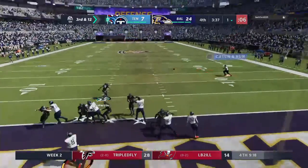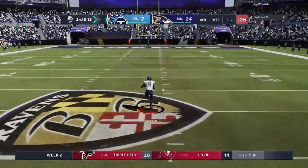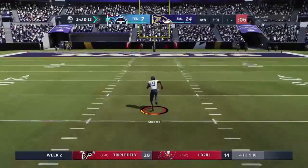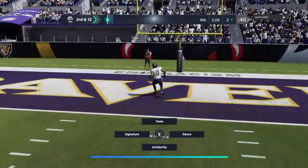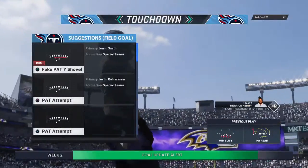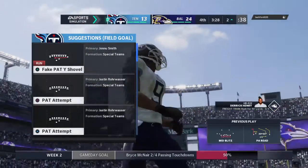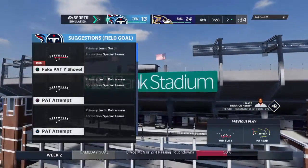Off the play fake. Callaway. It's caught. Shepard. He's at the 50. He's at the 30. Touchdown, Titans. A big play there. Taking it goal line to goal line. 100 yards. And the Titans are able to cut into that deficit.